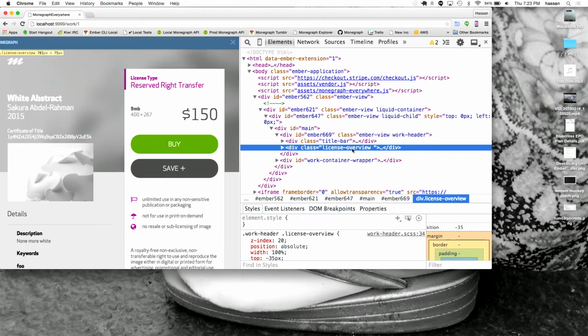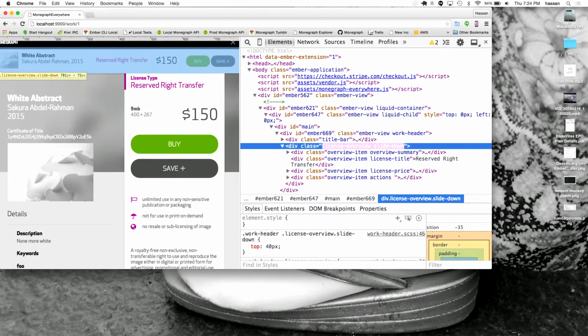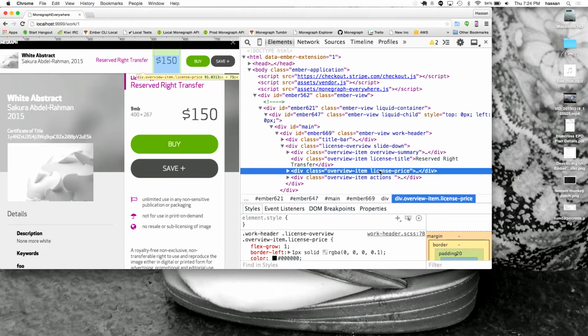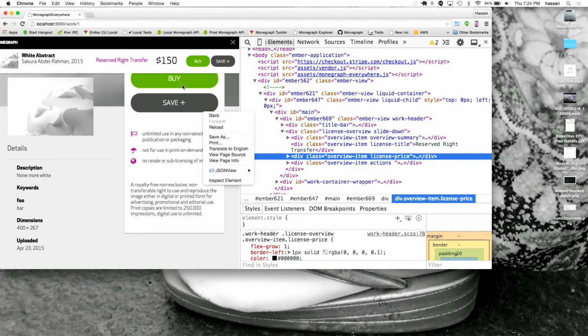So within there, I have this div right here, license overview. The idea is that when I add a class called, I believe, slide down, basically what it's doing is it's just setting the top for that particular div, and there's a transition in there, so it kind of slides down. But the point here is that I want this such that when I scroll this up, so that the buy button is occluded, that class is added and it drops down. So that's the idea here.